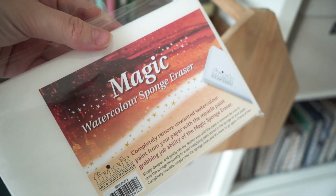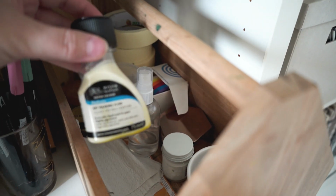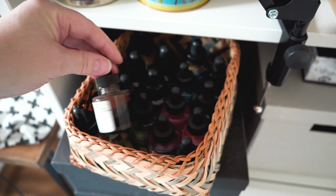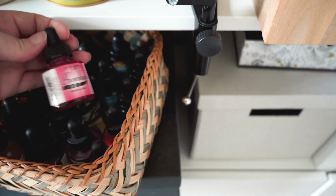And then this little caddy here has watercolour things in. So these I've just got to test, so they've just popped in there. So these are watercolour erasers. I haven't even tried these yet. But in there there's a spray bottle for water, there's little boxes of salt, lots of masking tape, masking fluid. Down here I've got a tray of acrylic inks. Different brands. Oh, that's not an acrylic ink, that's an Indian ink. But yes, different inks.